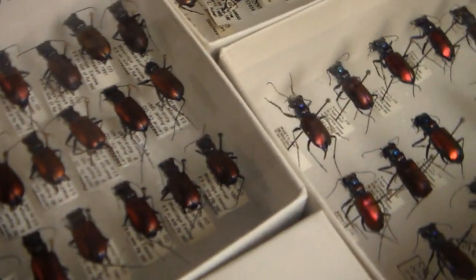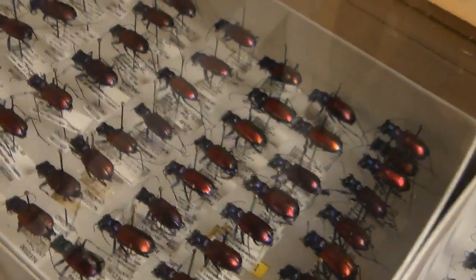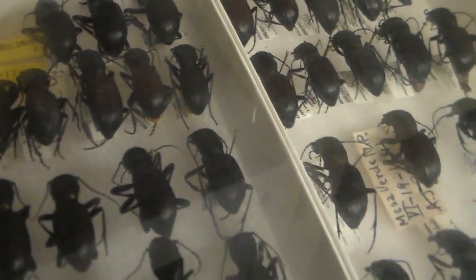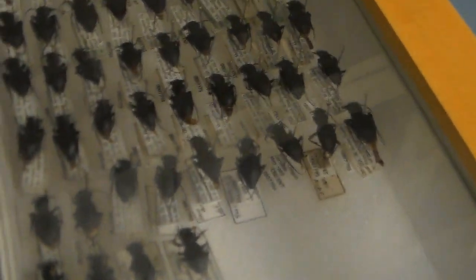I also set aside a couple drawers out here too to look at. They have Cicindela pulchra. And see how amazingly awesome the species is. And here we have Amblycheila cylindriformis. And these are massive tiger beetles. These are actually flightless. There's some more flightless tiger beetles there. We have some more flightless Omus species.